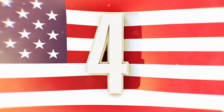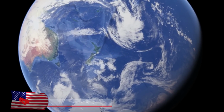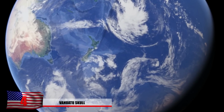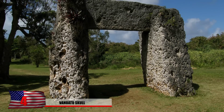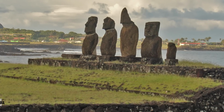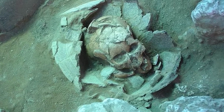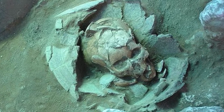Number 4. Vanuatu Skull. Trying to piece together the history of the Pacific Islands can be difficult at times due to the lack of stone structures. Besides the Tongan Gate and Easter Island, there really isn't a ton of evidence of their ancient ancestors. Things that can survive the test of time, however, are skeletons. This 3,000-year-old skull you see in this photo was separated from the body and placed in an ancient pot.